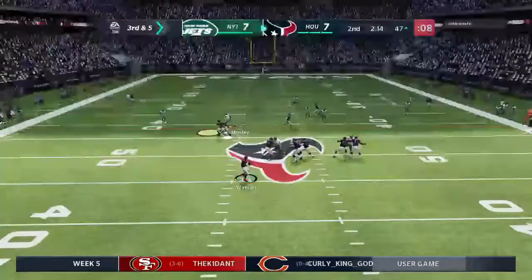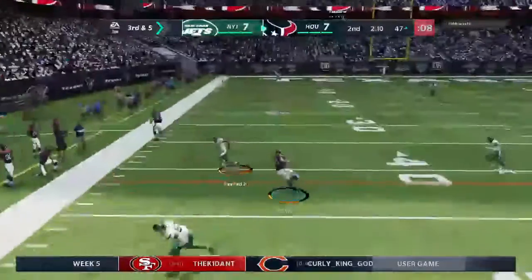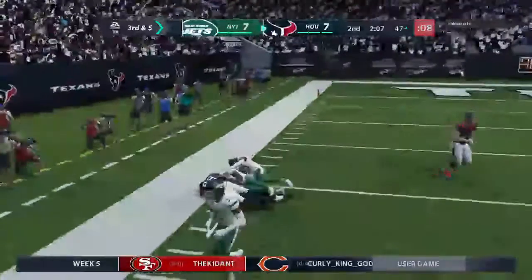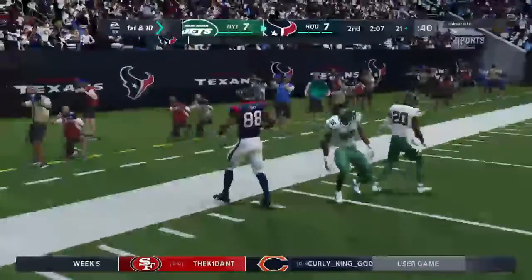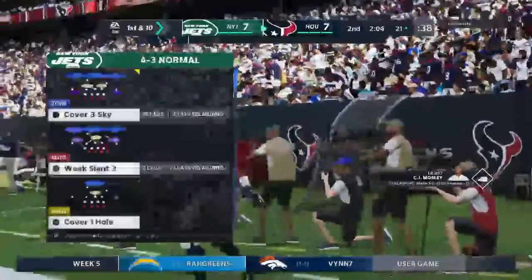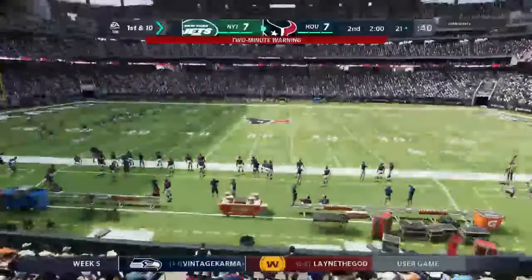From the gun on 3rd, Watson. And he'll find Akins there, complete. And he'll get this one down near the 20-yard line, just shy of the 20. Well, that's one way to convert on 3rd down, picking up 26 yards. 1st and 10 at the 21-yard line.